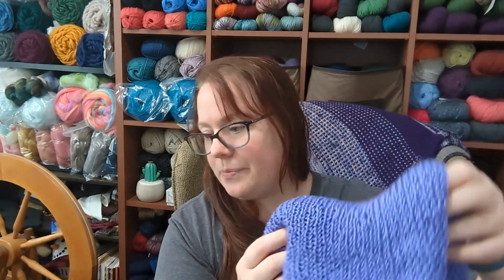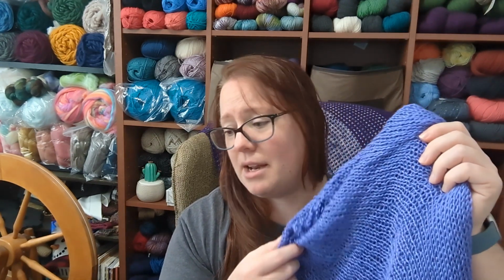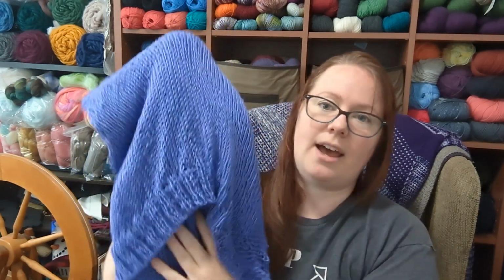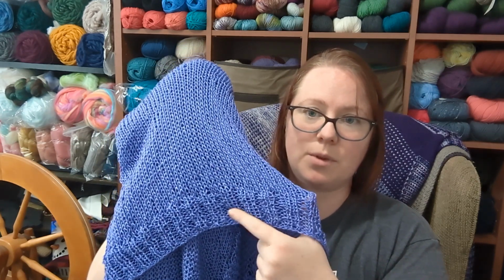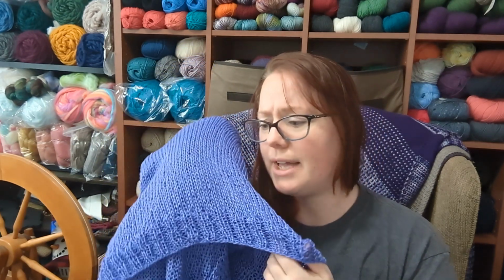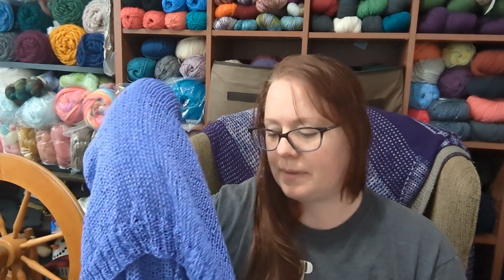So I did that. And they're just rectangles. It's not like there's shaping and increases and decreases. You're just knitting rectangles, so it wasn't that hard to just modify. The project page that I took notes from, they did a smaller needle size for the ribbing, so I did the same. I went down to a 9 for the ribbing. And yeah, I'm really happy with it.